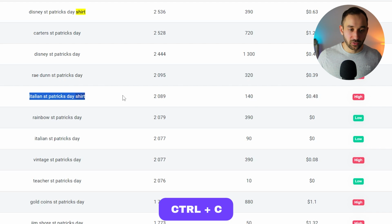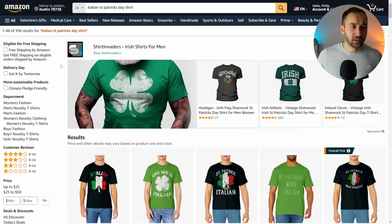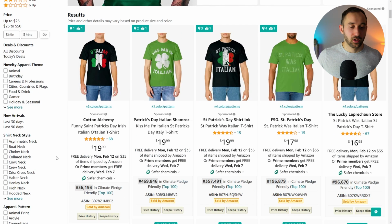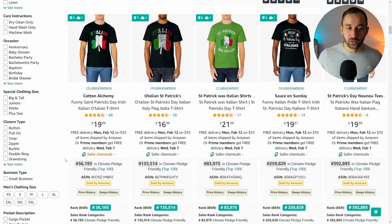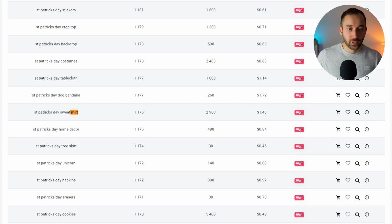So let's actually copy this phrase, Control C. Let's type that into Amazon, hit search, and I'm getting 356 results for this keyword, and we've got a bunch of shamrock clover designs with the Italian flag on there. St. Patrick was Italian, and there's a bunch of really good BSRs right here for this niche. So that looks promising, and it's a good first idea to look into. Let's check out what else we've got.